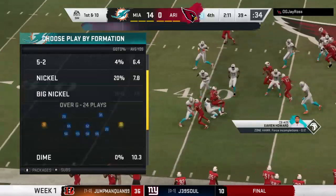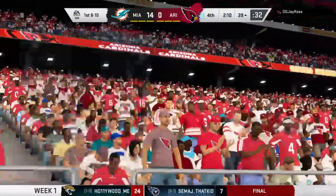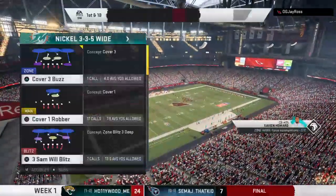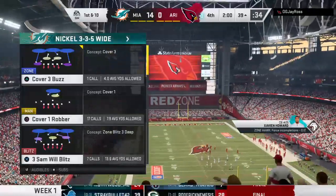Yeah, they really needed to get something going, didn't they? They had punted on the last 2 possessions. The running game starting to come to the front for them, providing a nice pickup there to keep this drive going. 2 minutes left to play in this football game here on EA Sports.